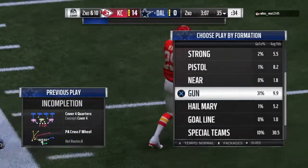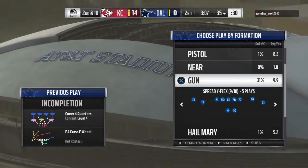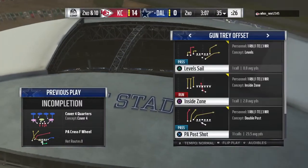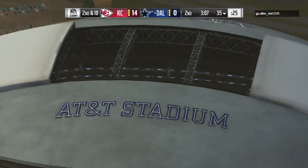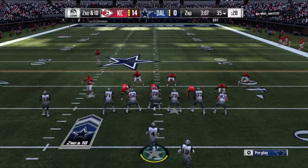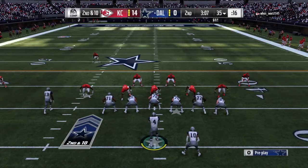And now a throw on first down there, but it's incomplete. Here's second and 10 now from the 35.